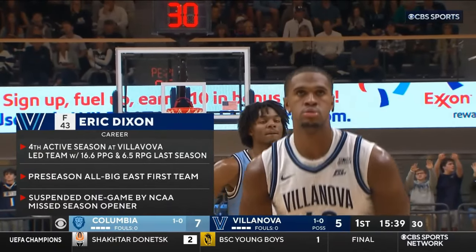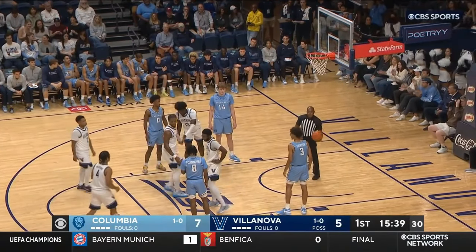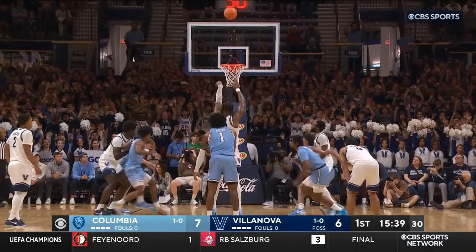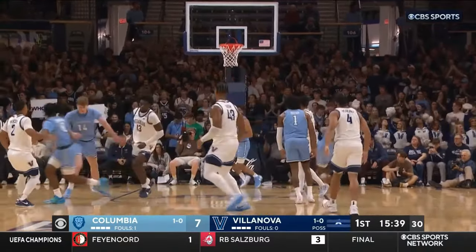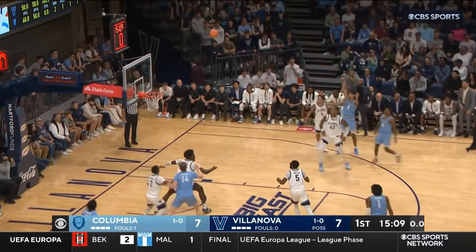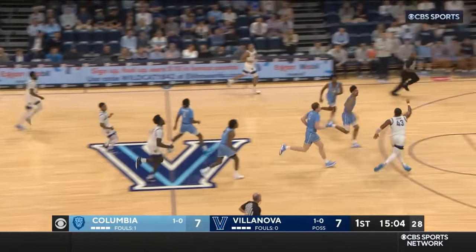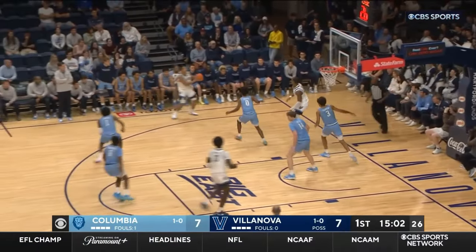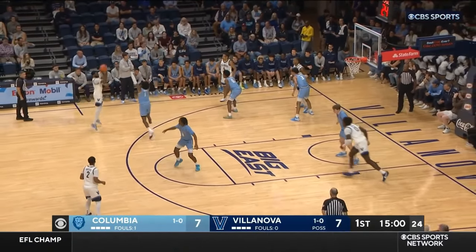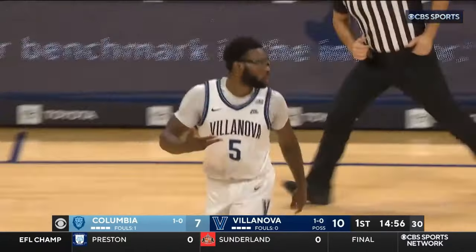See, the kid wasn't really a true point guard. They need Brickus to really set the table for everybody. He's been working on his playmaking, and how much that's improved as far as finding his teammates during the offseason. And he's going to kick it down low to Jaden Cooper. Cooper doesn't know how much time is left, gets it to Blair Thomas for a late three. And now Villanova brings it down. Dixon up ahead, tries to make the one-handed catch, controls it. And Villanova will reset.